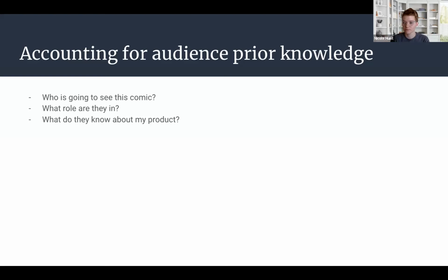One day they drop into your meeting to get research results from you, and their head's kind of swimming because they've been in all these different meetings all day, and now they're trying to get their head on straight so they can listen to you. If we can start from zero and build up, that will help make sure everyone's on the same page, and also help people who are context switching.